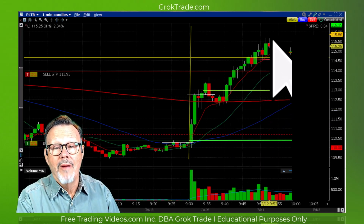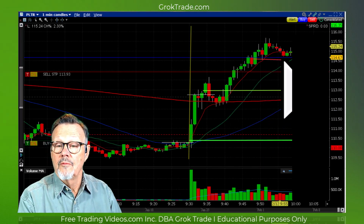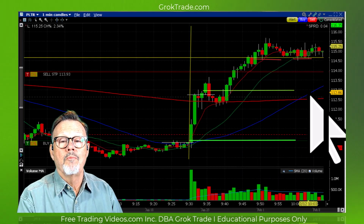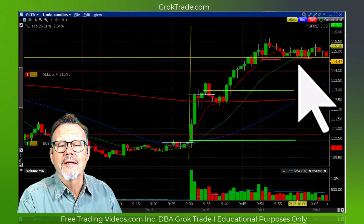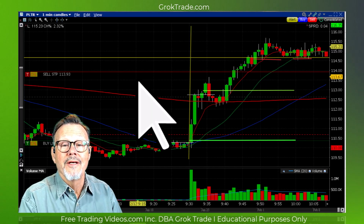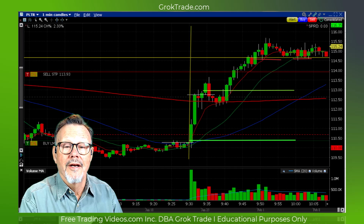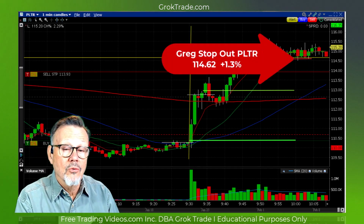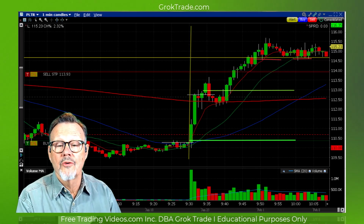Sure enough, it pulled back here right to the pivot line and then started to roll up again. And then what happened? Bam! Look at that! It just got him out right there. Well, that's the way it is. And he got out where he got out of the first half, at 114.62 for 1.3% in a total of 26 minutes. That was Greg's trade.